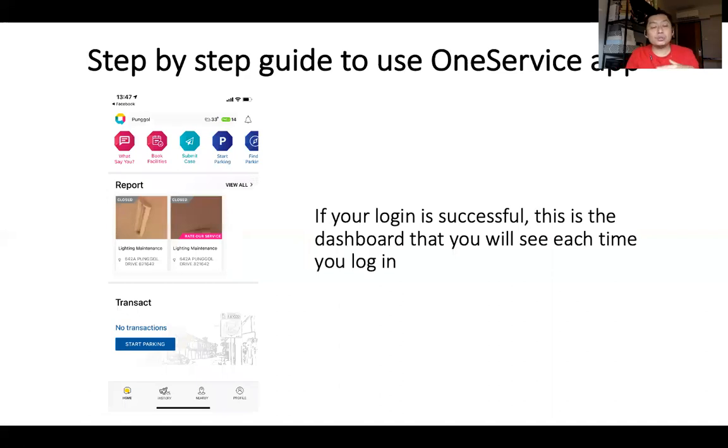Once you have gone through the location permission, this is the page that you will see. This is the dashboard. A dashboard basically is the main page of your app where you are able to play around with the app, where you're able to access all the key features of the app. Let me just highlight a few functions of this dashboard, this main page.